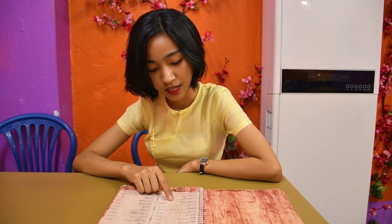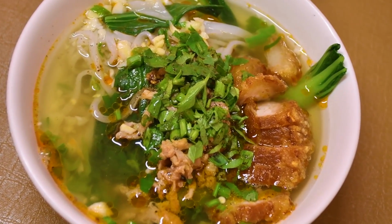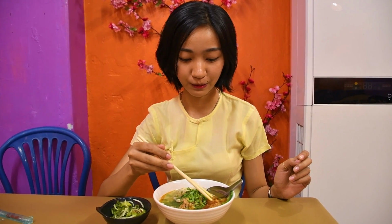Alright, now I'm inside the Saint Lucille restaurant, and I'm gonna check the menu and see what I can get. Okay, this one seems interesting to me, mala spicy noodle with pork belly, so I'm gonna try that one. Okay, now my order has arrived, with crispy pork belly and some herbs, and it looks delicious. Here is the condiment, vegetable pickles, and if you like sour taste, you can add this one, because it's a little bit sour.